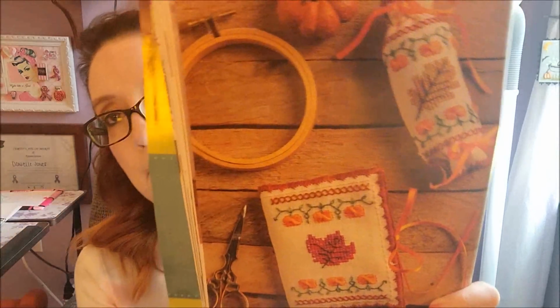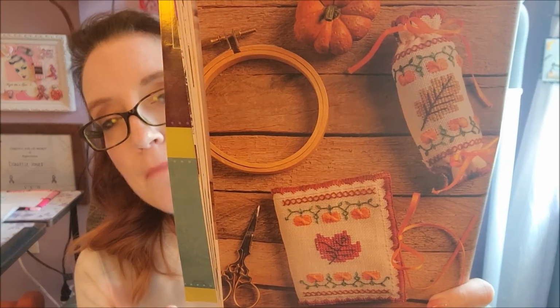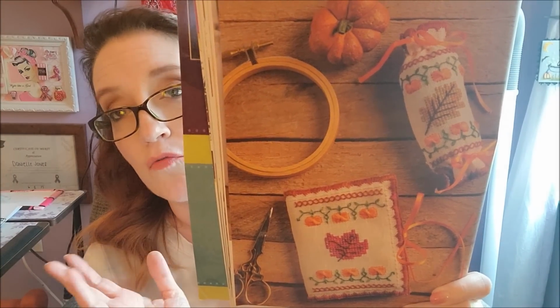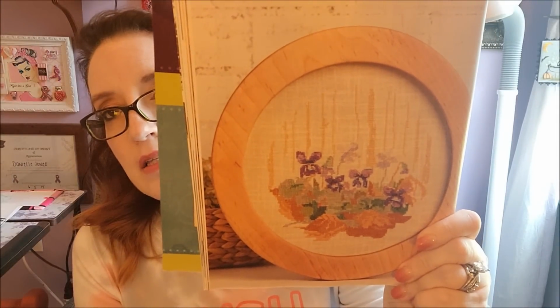Pumpkin and Leaves Needle Set. This is by Kim Beamish. I've never had any kind of desire to do a needle book or a needle roll. I don't know. It's just not my thing. I like them. But yeah. Violets in Autumn by Natalya Luneva. She is a very prolific stitcher because she always has multiple designs in this magazine.